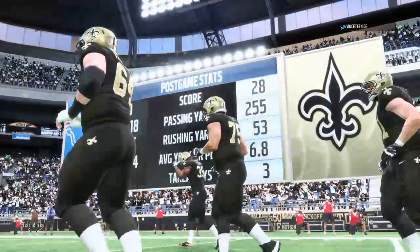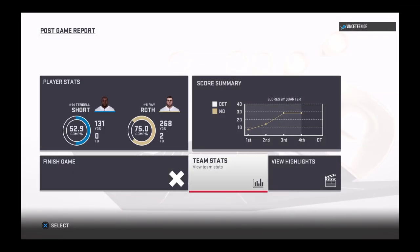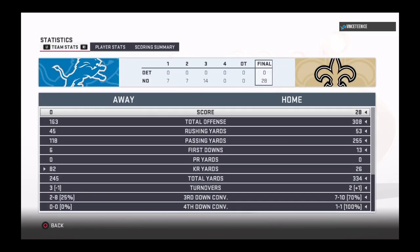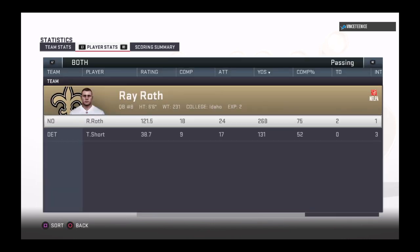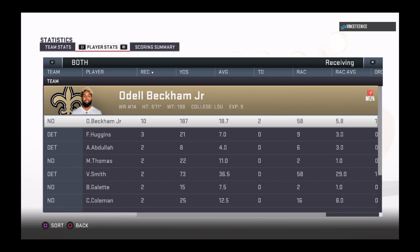So for the Saints, their battle to finish 500 gets a slight lift as they move to 6-8 on the year. And they'll get to stay put for a few days as they'll host the Atlanta Falcons next week. Meanwhile, for Detroit, they drop their 10th game now to fall to 4-10. And they'll be back home next week as they're set to take on the Carolina Panthers.